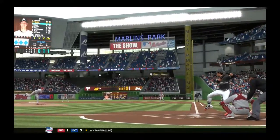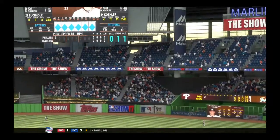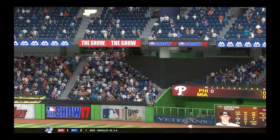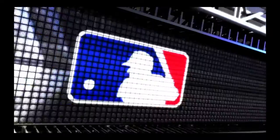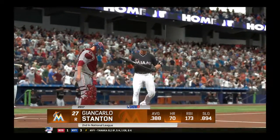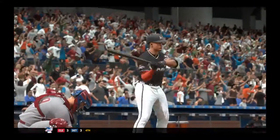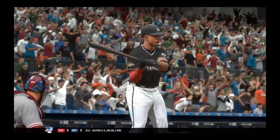I know hindsight's 20/20, but you can't throw that pitch to that guy. Don't forget, he homered yesterday, so you know he's locked in and ready to roll up there. We'll see if he learns from that mistake. Striding into the box, Giancarlo Stanton. He enters play in the hunt for the league's home run crown, but he'll have some work to do down the stretch.